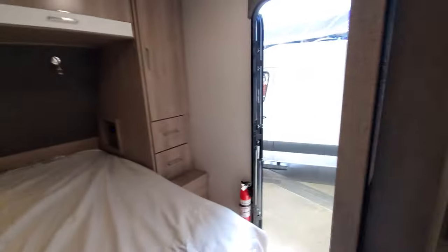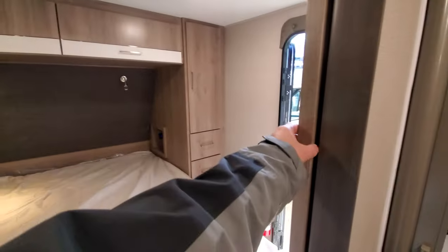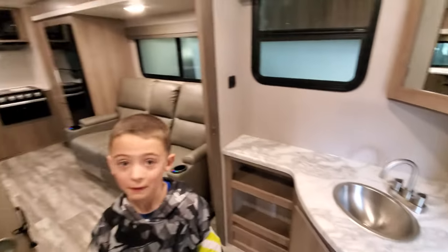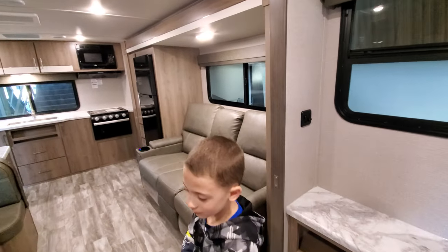Let's see. So this one entrance comes right into the bedroom. It's a pretty big bedroom. And then it has the sliding doors. That's like the worst position for the toilet. Somebody could be taking a shower. So you got a sliding door and a sliding door there. So you can close this off and make it your own separate little room.